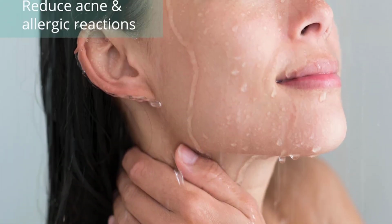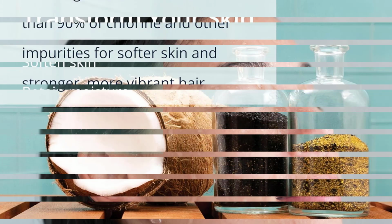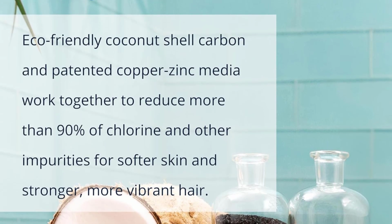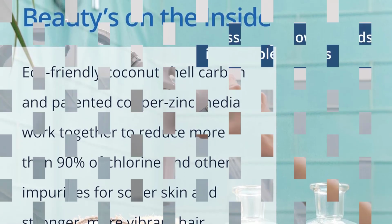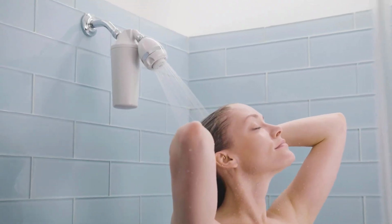With a long-lasting filter that lasts up to 6 months or 10,000 gallons of water, the Aquasana filter is both cost-effective and easy to install. In just 4 simple steps, you'll enjoy purified water for as little as 25 cents per day, giving you a spa-like shower every time. That's all from my end.